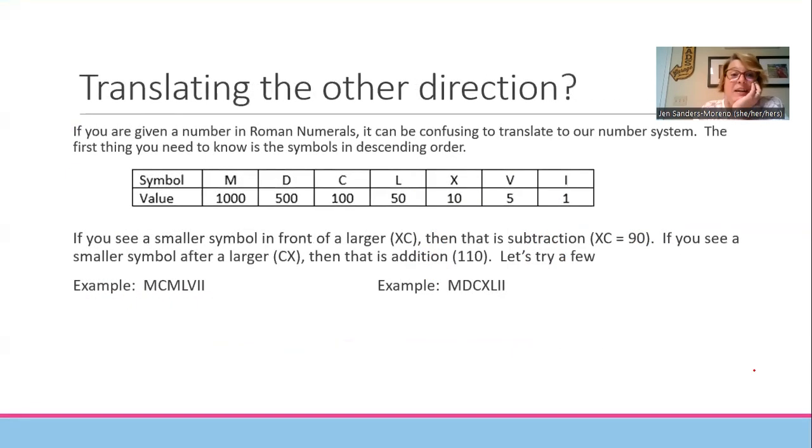Okay. All right. Translating the other direction. So I already talked a little bit about how you would need to know which symbols were smaller versus larger. So you would basically want to make sure that students knew these are larger, and this is where it goes smaller. So M and D are your larger symbols versus V and I, which are the smaller.